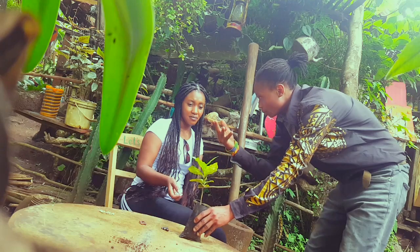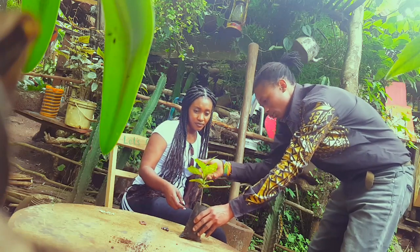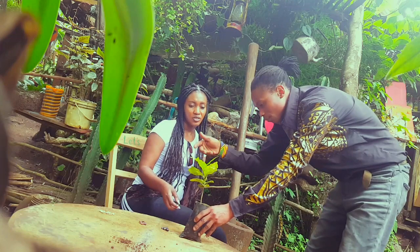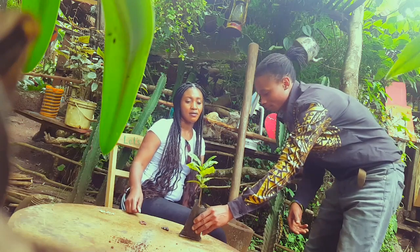So we will need 6 months to take it to the pot. So every month goes one pair of leaves, up to 6. One, two, three, four, five, one pair of 6, 6 is all. So after that, we'll take it now to the farm.